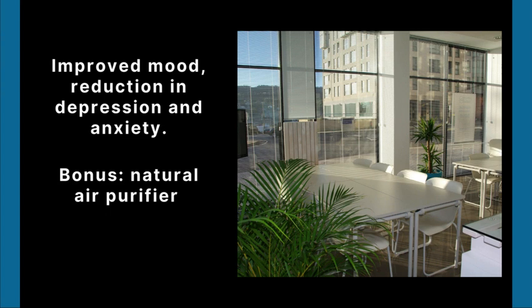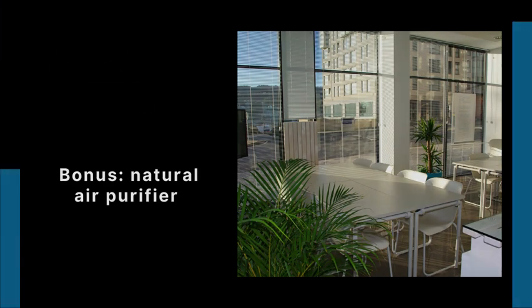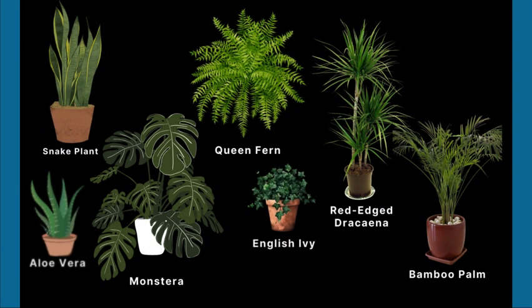A number of plants are going to be beneficial to liven up the space, but also to continue that improved mood, reduce the symptoms of depression and anxiety, and you actually can help with your air filtration in this way. I know a lot of us may already have air purifiers in our offices or homes, but we can naturally purify the air by including more plants.